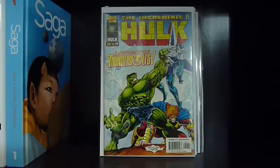Here we got Incredible Hulk number 449, first appearance of the Thunderbolts. Just give me a second.